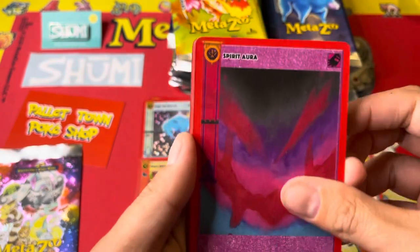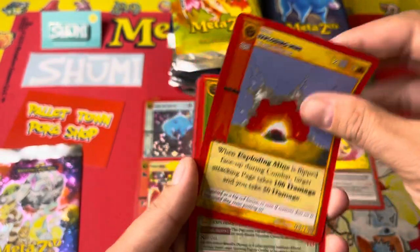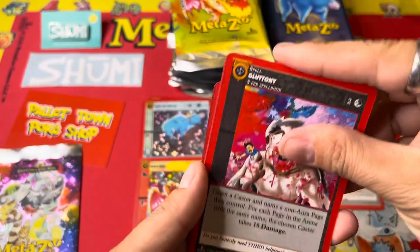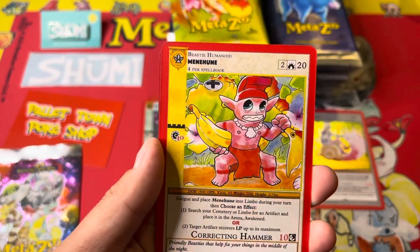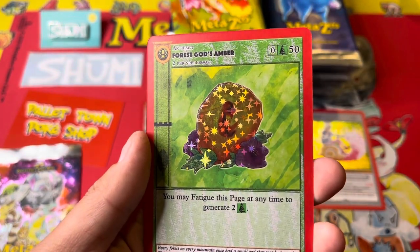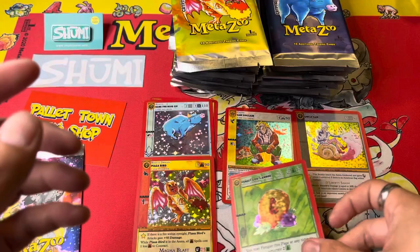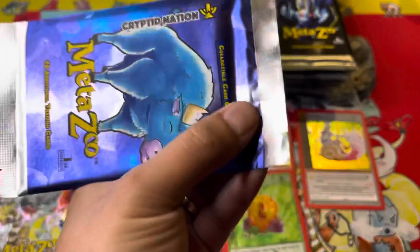We have City, Spirit Aura again, that's awesome. We have a White Monkey, we have something blown up. We have this awesome Gumbaroo guy again. We have a Yeti. We have something Attack on Titan related that we will not talk about. Lightning in a bottle. We have this guy with a giant banana. And we have a Forest God's Amber. Super colorful, like some fruity pebbles or something. Alright, let's put this down here. And then let's see what we get in our next pack, a bait pack this time.